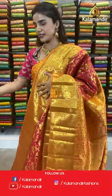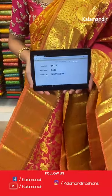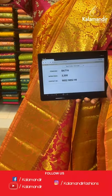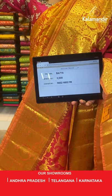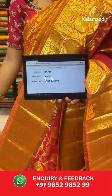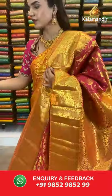The item code for this saree is, please note down, BA716, and the actual price is 3500, which is the offer price. To place an order for this saree, take a screenshot along with the saree code and send to the WhatsApp number 9852 9852 99. On to the next saree now.